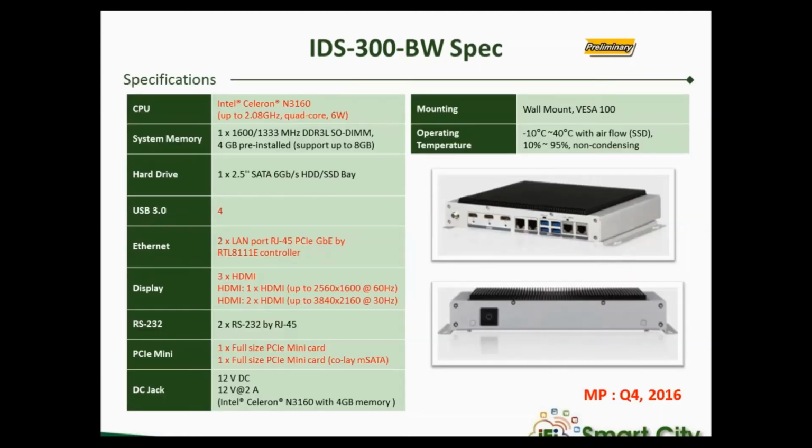And here is our specification for IDS-300. In addition to triple display, we also designed two mini PCIe expansion slots, so the customer can install 3G or Wi-Fi for sending data to the back office. And we also designed two mounting ways, like wall mount and VESA.